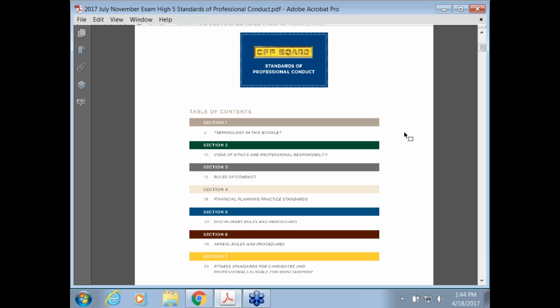But there will be exam questions from each of the sections listed here in the table of contents. Starting out, the first thing we're going to look at is just terminology, definitions that are in the booklet, and the kind of questions that can come from there. Then we'll roll down through the other sections: the code of ethics, the rules of conduct, the practice standards that I've already mentioned, disciplinary rules and procedures, and appeal rules and procedures. Unfortunately, that's the biggest part of their booklet, but it seems they are starting to have more exam questions that are sourcing from Sections 5 and 6. So I want to make sure we have some content in there today for this session.